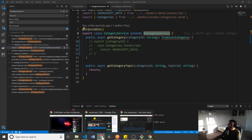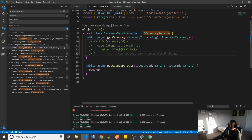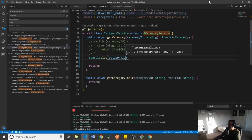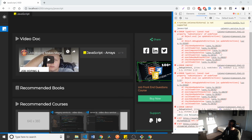I wonder if we can define a secondary key. So this is what I'm thinking. When we console.log category ID, I think what that's going to return is just our route, if I remember correctly. Cannot read property tab containers undefined.